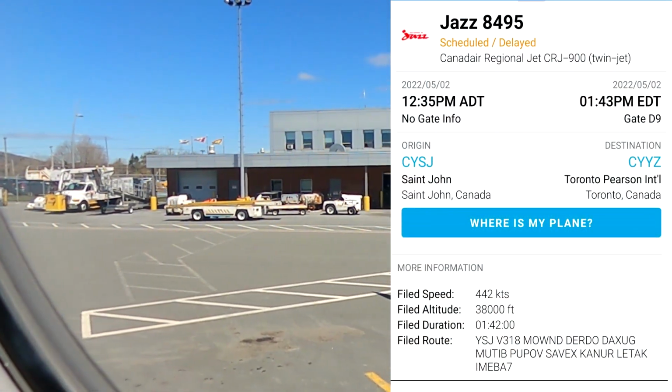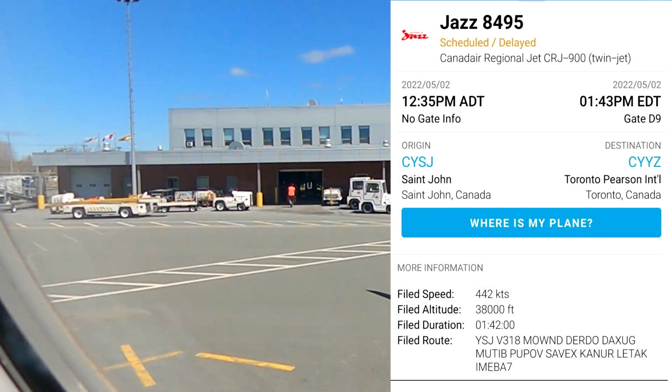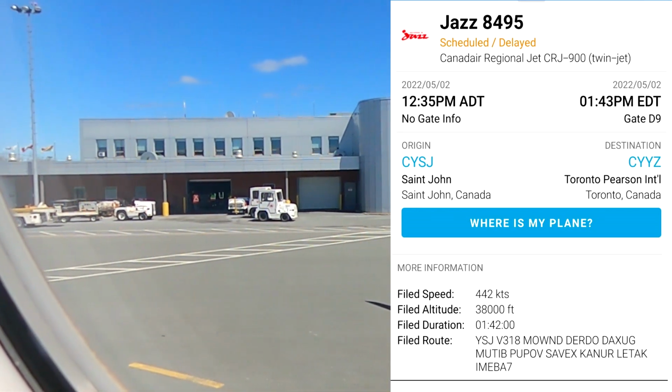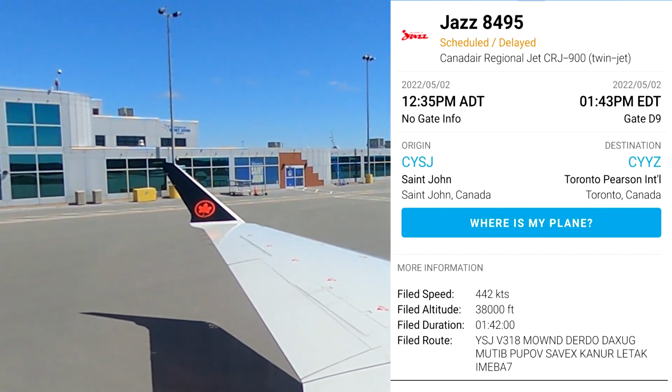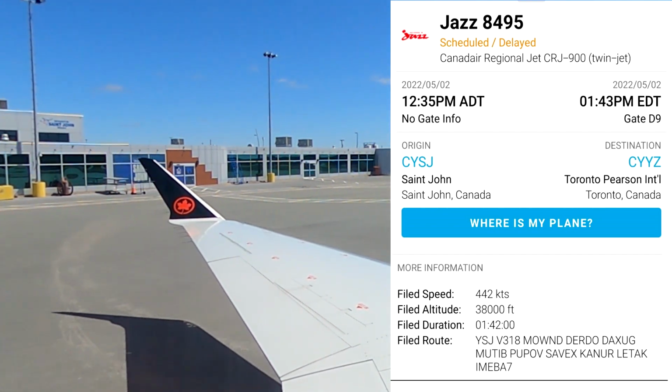Welcome aboard Air Canada Express Flight 8495 with direct service from St. John, New Brunswick to Toronto Pearson. This Air Canada Express flight is operated by Jazz Aviation, a division of the Chorus Aviation Group.